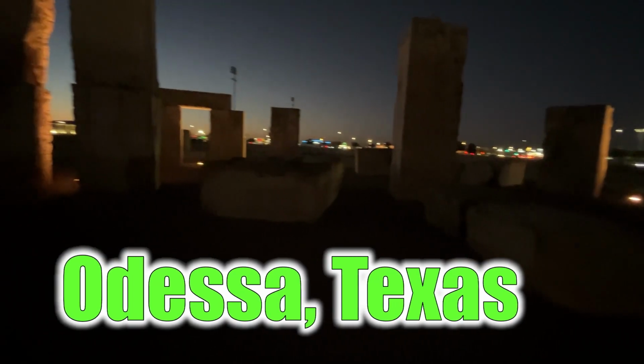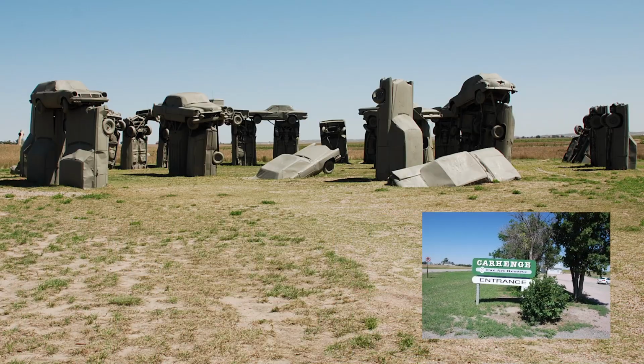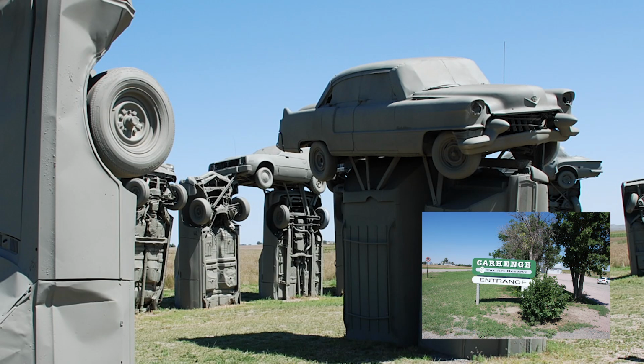I heard there are more. I'm making a list. Some art stoneworks, for example, the one in Alliance, Nebraska, which we went to years ago, is made of painted vehicles.